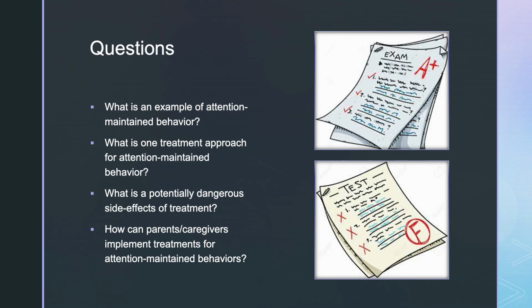So with that, as promised, here are your 4 questions that were sprinkled throughout this entire parent training segment. The first question, what is an example of attention-maintained behavior? Second question was, what is one treatment approach for attention-maintained behavior? Third question is, what is a potentially dangerous side effect of treatment? And then the fourth question, how can parents, caregivers implement treatments for attention-maintained behaviors?